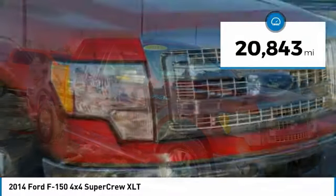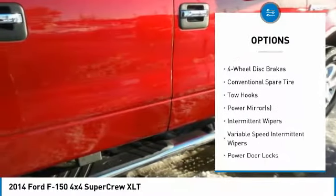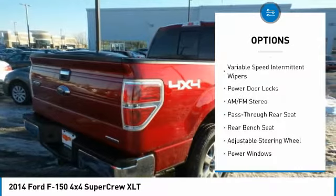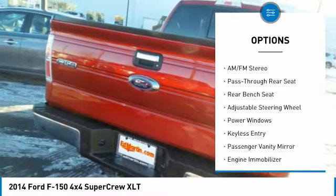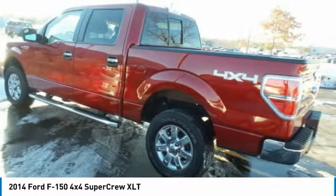Here are some of this vehicle's great options: stability control, traction control, keyless entry, anti-lock braking system, power steering, adjustable steering wheel, driver airbag, four-wheel drive, four-wheel disc brakes, AM/FM stereo radio.